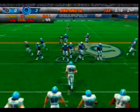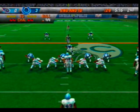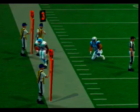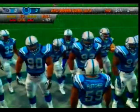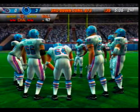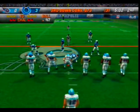Second and 10. Ball on the 44-yard line. Only one man back. With the throw, a short completion to the wide receiver on the right side. When you let a short pass get completed, you better be a good tackler. 2-yard gain. Ball on their own 47. Ball on the 47-yard line.